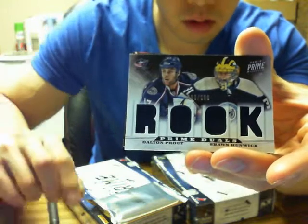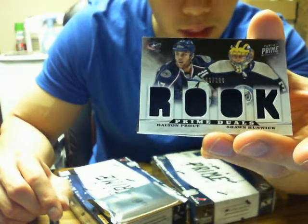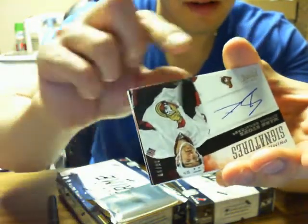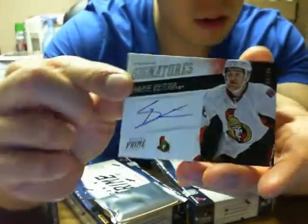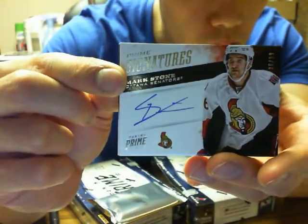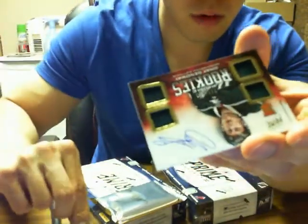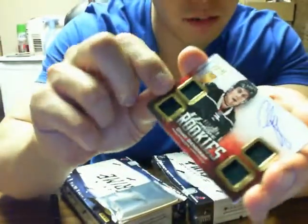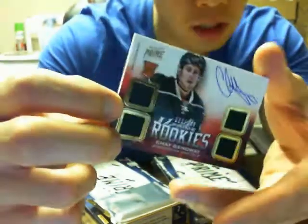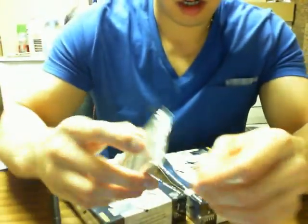Then we have a Primetime Duals Rookie of Dalton Prout and Sean Hunwick for the Columbus Blue Jackets. We have Primetime Signatures of Mark Stone for the Ottawa Senators out of 99. We have a quad jersey autograph for the Washington Capitals of Chay Genoway. So it is Capitals right there at 249. Capitals on the back. And on to the Dominion pack.